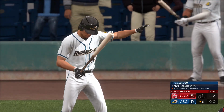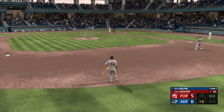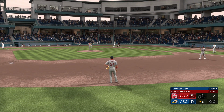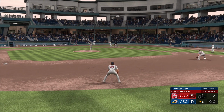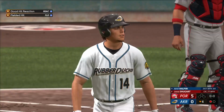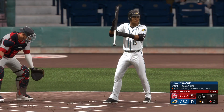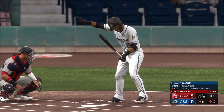Well, we go to the bottom of the sixth. And now the center fielder, Petey Halpin. Sugar back to work. Line drive. Takes it in for the out. Well, on the mound, very efficient. Able to produce an outcome, it seems like, within the third or fourth pitch. Corey Holland will hit next.